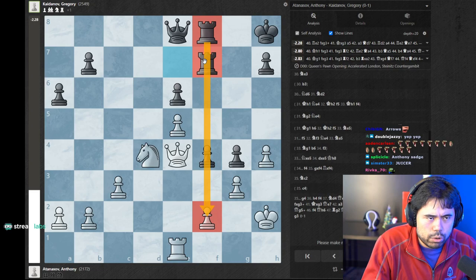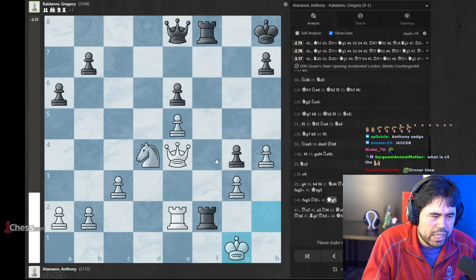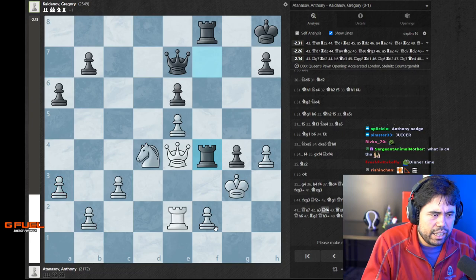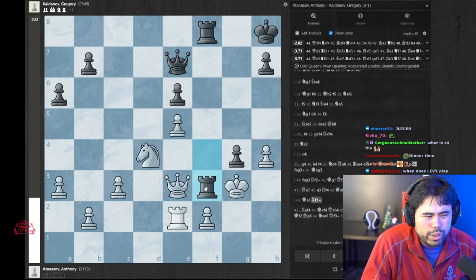You could take with the pawn, but after rook f2, king g1, queen f7, black gets the legendary triple stack, and it's going to be game over very shortly. So king takes g3, queen e7 played here, a3, rook f4 played by Gregory, queen takes. Again, not much you can really do here. If you move the queen, I can always just make this check as well. So Anthony decides to sack the queen.